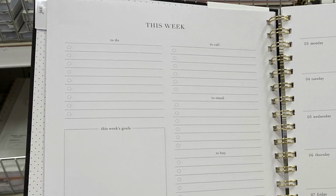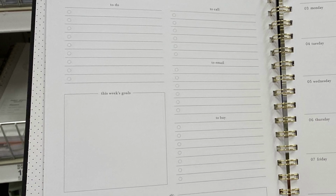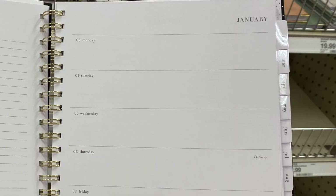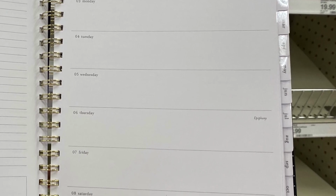So if you look on the left side, it says this week. It says to do, this week's goals, to call, to email, to buy, etc. Now maybe those categories wouldn't work for you, so you could always use a piece of washi tape. You could put a sticker there and change it to whatever category you'd like. And then on the other side, you just have the weekly layout, which I really like. It starts on Monday, goes through Sunday.